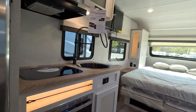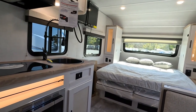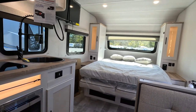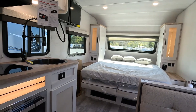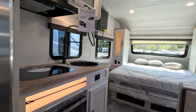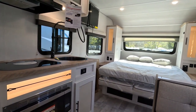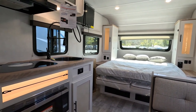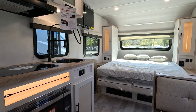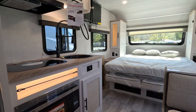You bring me $30,690, you get this camper out the door, unless you want a distribution hitch with sway control installed and add $500 to it, or if you want delivery, it's $1 a mile round trip. So that's the only add-ons, and those are optional. But anyway, guys, nice unit while it lasts. $30,690.